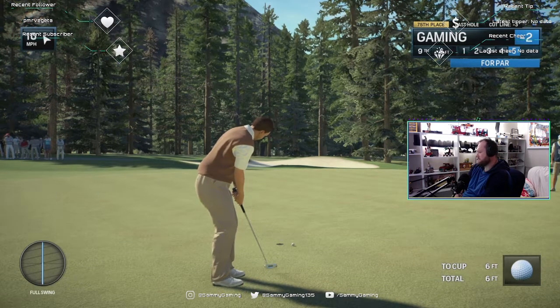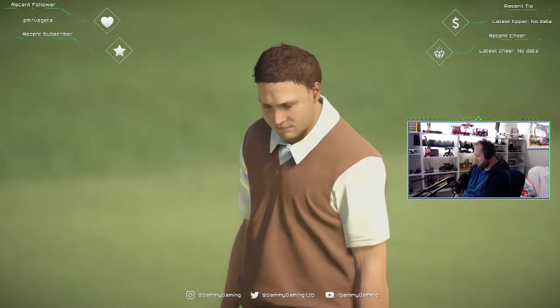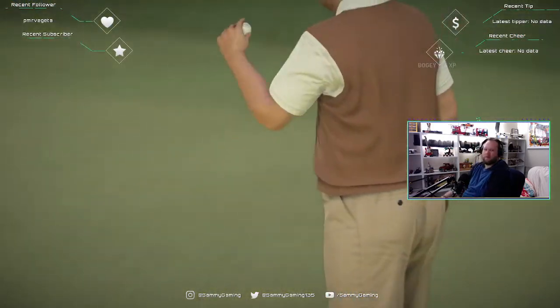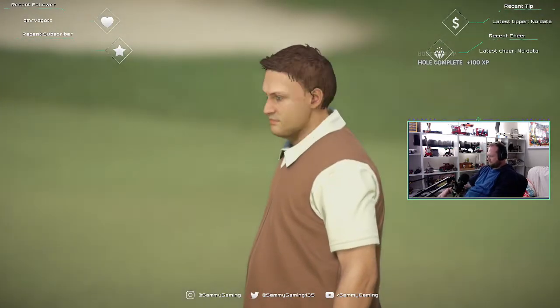Well, you can see the golfer is just boiling right now after that miss, and a drop shot here at the ninth. That's it. Frank, it has been that kind of a tournament. Another bogey.